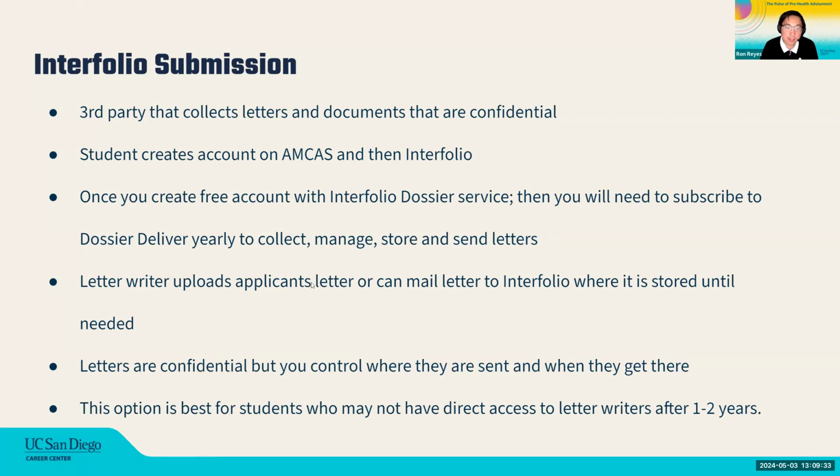And then a couple notes of that. Once the letters are all uploaded into Interfolio, and you are ready to forward them, you'll forward them to the AMCAS application. AMCAS will update your application with those letters from Interfolio, and much like the letters that are coming in directly from AMCAS, once you are ready to designate where those letters are going, you will select the schools that are receiving which letter. So it'll populate, you'll make sure the information is correct, and then you can select, okay, this letter is going to this list of schools, this letter is going to this list of schools, and you can do that for the entire application system.